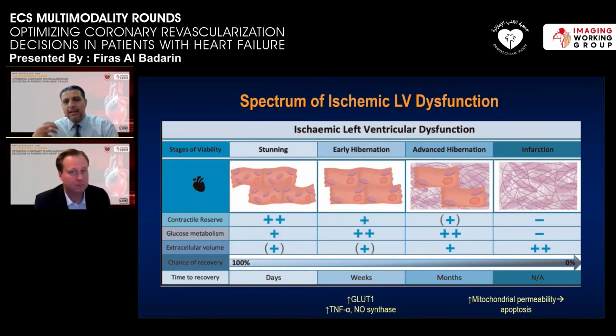However, it is probably more plausible that at any given time, there are various stages and various degrees of hibernation and infarct scar formation in any given myocardial segment. And as a result, the response to a restoration of blood supply may be different depending on which point in this cascade a myocardial cell or segment is living.